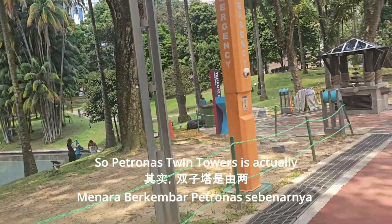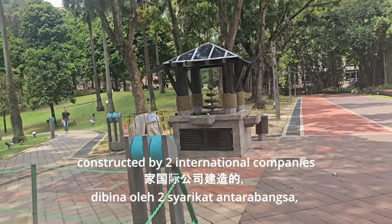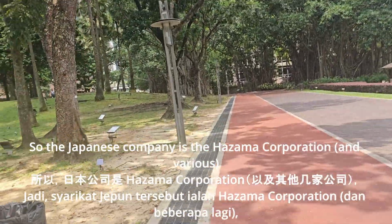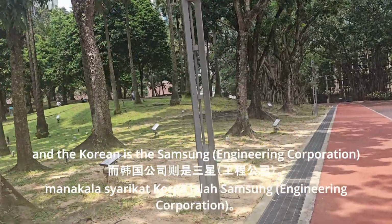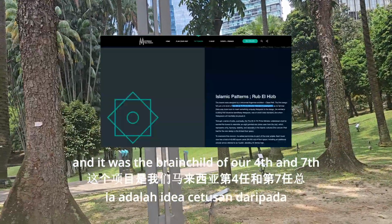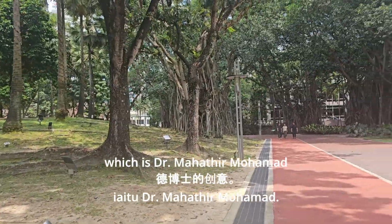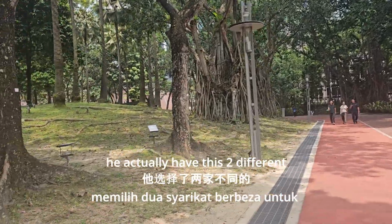So Petronas Twin Towers was actually constructed by two international companies. One is a Japanese one, and another one is the Korean one. So the Japanese company is the Hazama Corporation, and the Korean one is the Samsung Development Company during those times. And it was actually the brainchild of our 4th and 7th Prime Minister in Malaysia, Dr. Mahathir Mohamad.